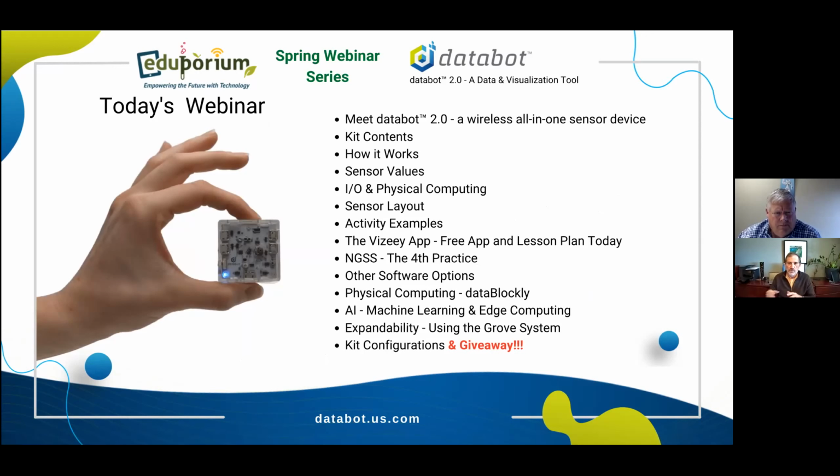So in today's webinar, we're going to cover a number of different things. We're going to look at the kit contents, how it works. We're going to look at the different sensor values you have access to. We're also going to take a look at some of the physical computing attributes of it, because it can be used in STEM programs. So if you've got existing robotics programs, for example, you may want to integrate this to it. And there are lots of ways to do that as well. I'm going to give you some specific activity examples so that you can see how it's used in the classroom.